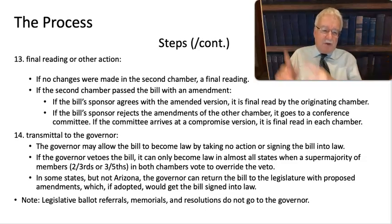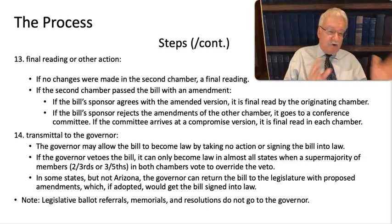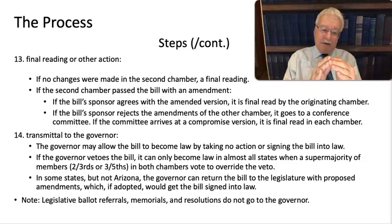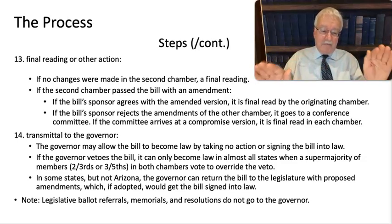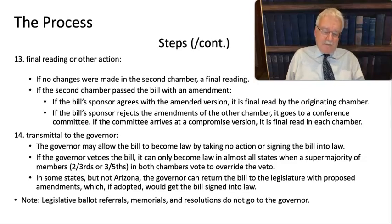If, on the other hand, the bill goes out of the first chamber and the second chamber amends it, two different versions, they have to be reconciled. Both chambers send a small group of legislators to meet together in a conference committee. If they can work out a compromise, the compromise version goes back to both chambers. They vote on it. If they both pass it, it goes to the governor. If they can't agree on a compromise, then the bill is usually dead, although some states have other ways to try to get a reconciliation.